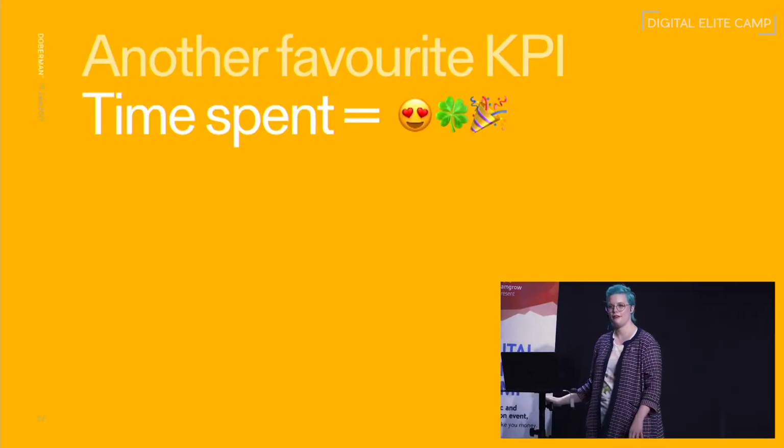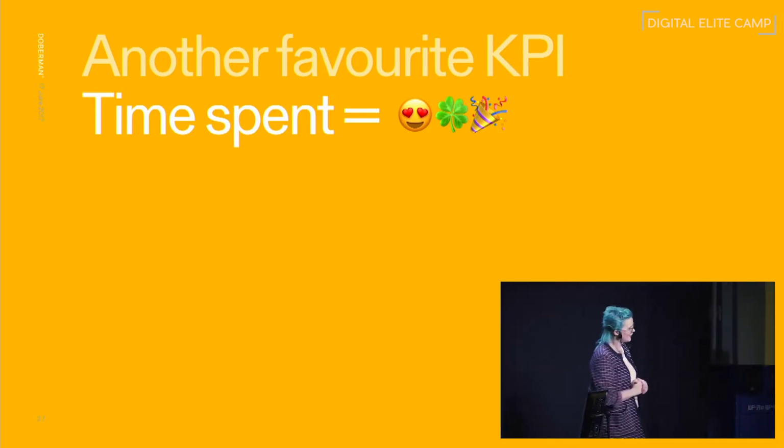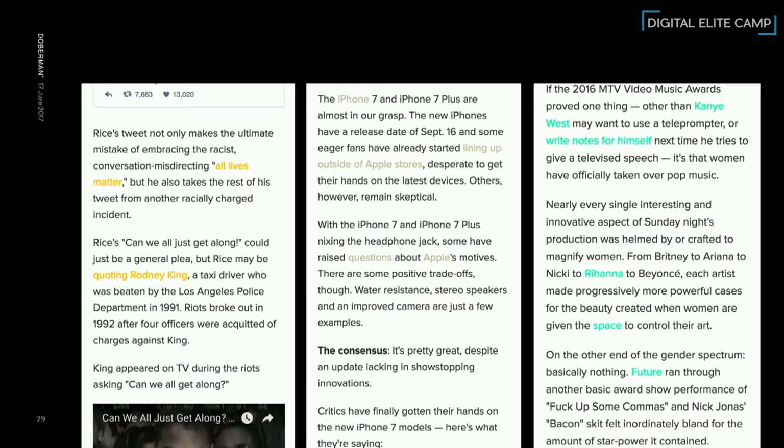Another all-time favorite KPI for many product teams is time spent. When people spend time on our site, they are happy, they are liking our service, right? Right? That's always the case? Well, actually, this is usually the global standard for section pages on a news site. They all have a little different colors and their own individual feel. Somebody got a little bit too creative with the article pages and decided to put the section color onto all the URL links. Ooh, can you see what's happening here? Well, what do you think happened in the stats?